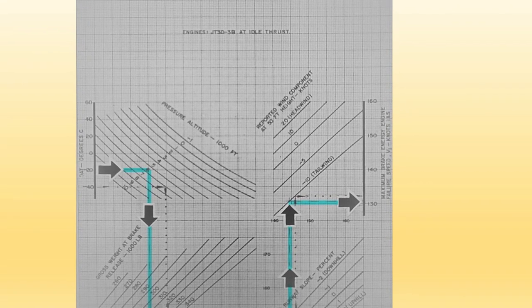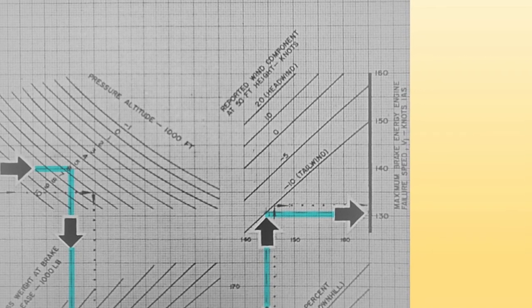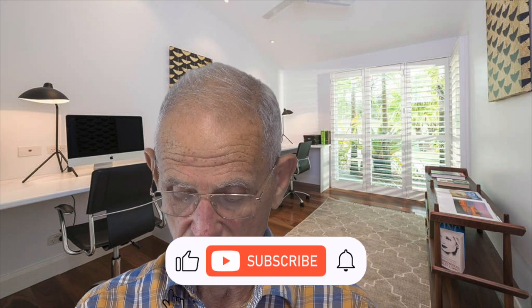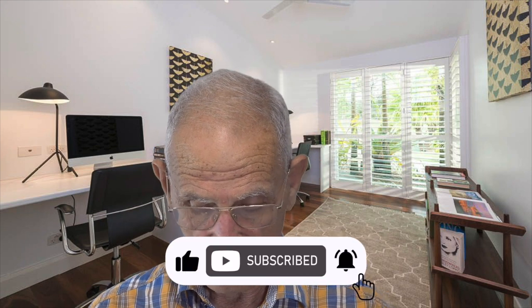Looking at this chart, we come up with a V1 MBE of 130.6 knots. And the V1 speed found earlier was 135.5, which is 4.9 knots higher than the speed which we've just read. This means that should the engine failure be recognized at 135.5 knots and maximum braking applied, the brakes could burn out before the aircraft was brought to a standstill at the end of the runway. The solution, of course, is to work out by how much to reduce the aircraft gross weight that will satisfy V1 and V1 MBE at the same time.